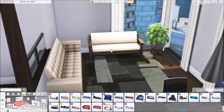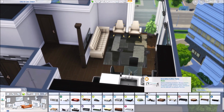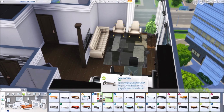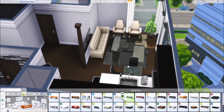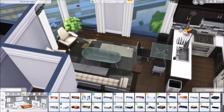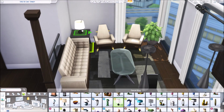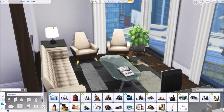I felt like these couches that came with Get Famous would work really nicely in here, so I paired this couch with the matching chairs. I was going to use the love seat. I don't know, the colors of course and the textures match, but I feel like it just looks a little bit weird when that couch and love seat are next to each other. Maybe it's just me, so I decided to use the chairs instead.